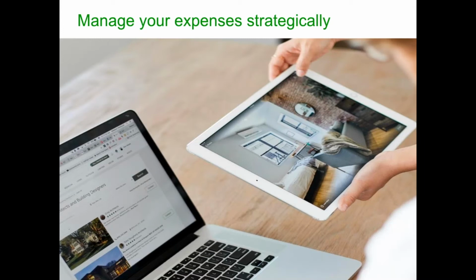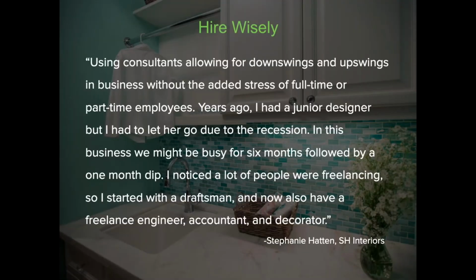So, hiring wisely. Hiring staff is exciting because it does mean that your business is growing. But instead of hiring an ongoing employee, consider hiring a consultant or a freelancer or a subcontractor, so you only have to pay them when you have incoming work and actually need their help. And that way you won't have to let go of anyone should you go some time without a project.